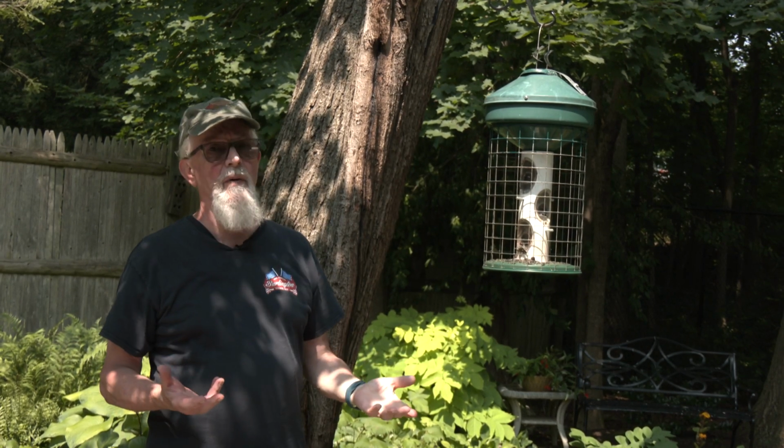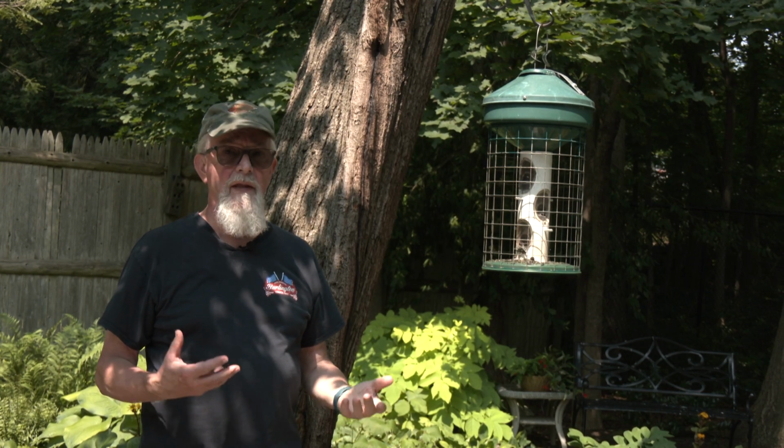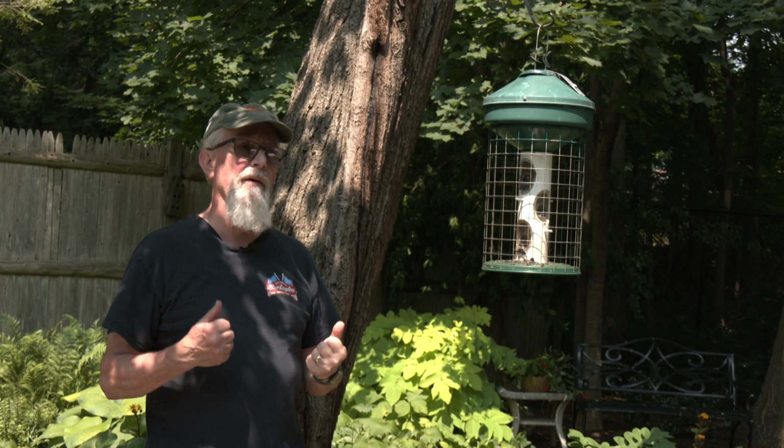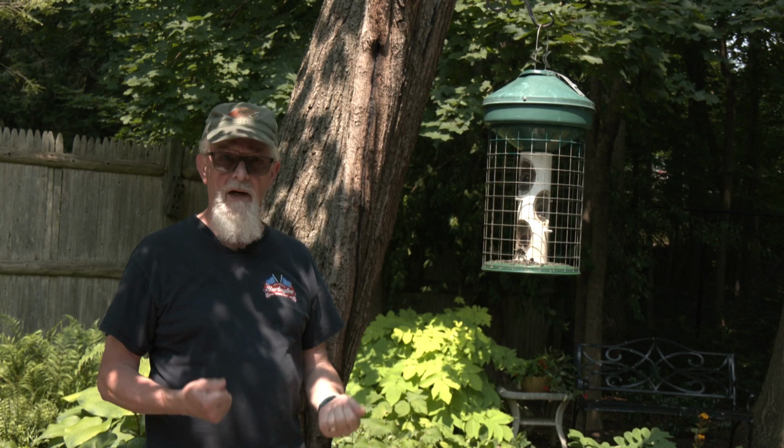And people are often surprised that we have flying squirrels. They think they're highly unusual. They're not highly unusual. They're quite common, but they are entirely nocturnal. So you rarely see them.